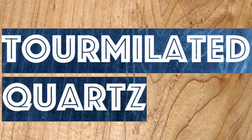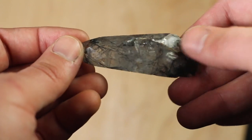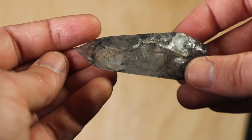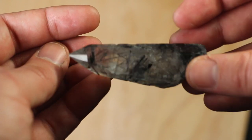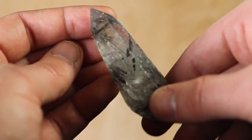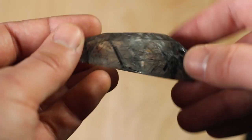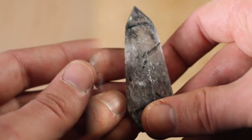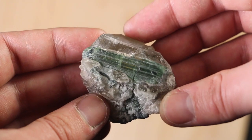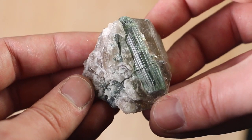Tourmilated quartz. Tourmilated quartz is very similar to rutilated quartz in that it has inclusions of tourmaline, these small black strings of tourmaline that you see that have formed within the quartz structure itself. Here we see a piece of tourmaline that's quite large. It's grown inside of the quartz as the quartz was forming.